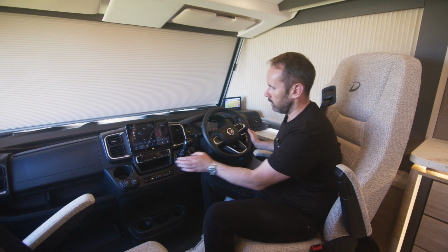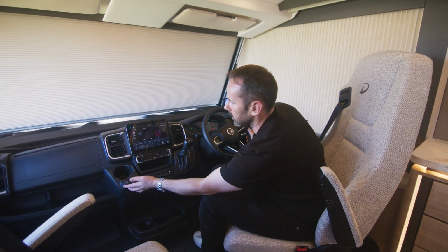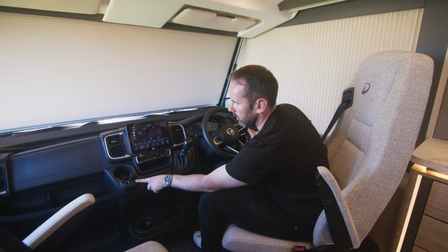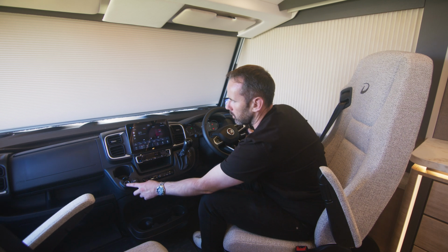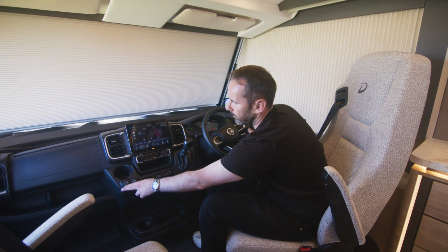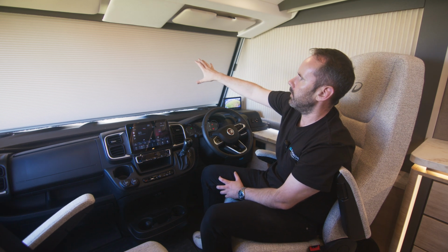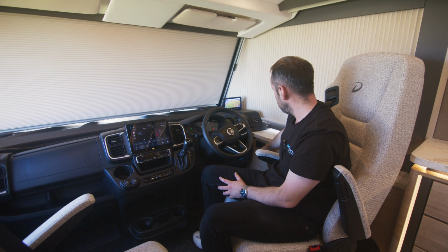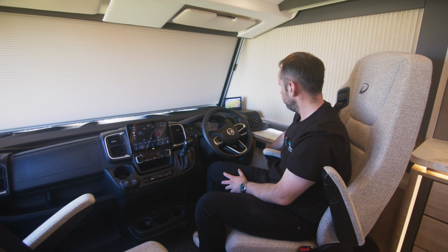Leather steering wheel, wireless phone charger in there, and you can connect up here as well. The new Fiats have got the new USB-C connection, the normal USB, and a 12 volt cigarette lighter style charging port there. The front blind in this van is electric, so you adjust it with these buttons here. You've also got a switch here for bringing the step in.